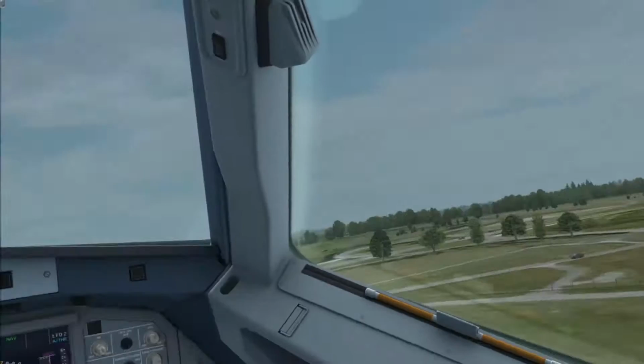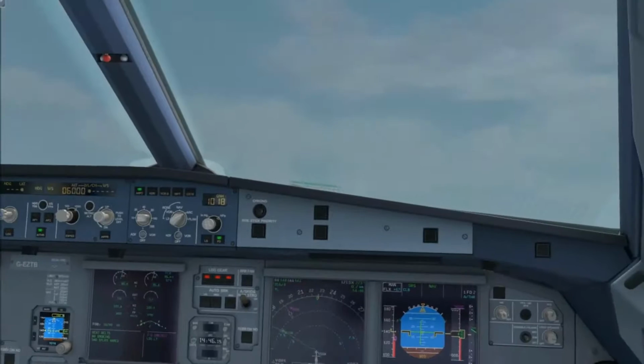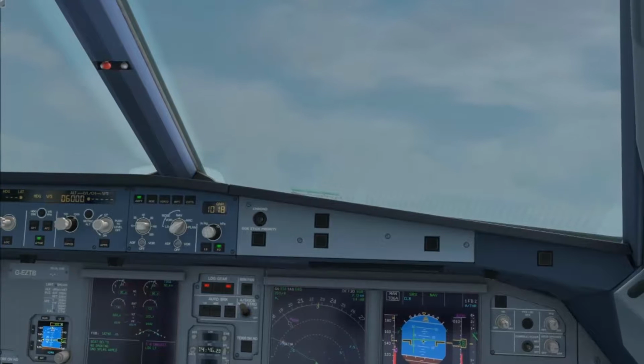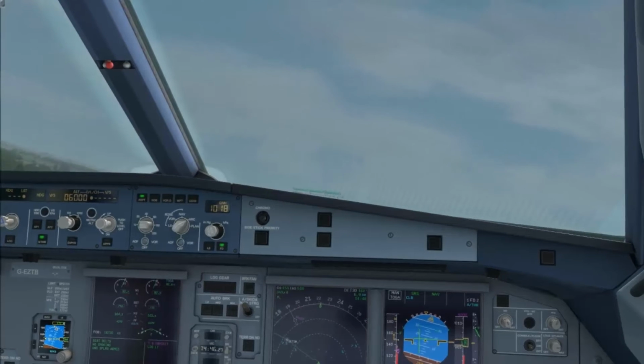Positive rate, climb, gear up. Our weight there obviously starting to show. Main TOGA. We'll go TOGA just for the time being to try and get the speed under a little bit more control.